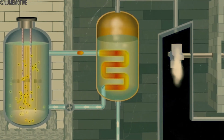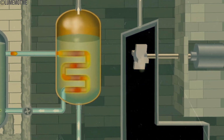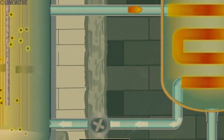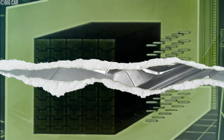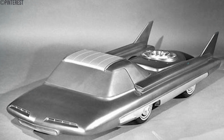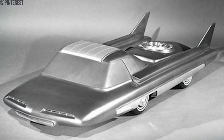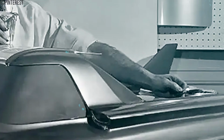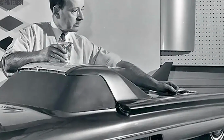However, the Nucleon concept never became a reality, largely due to safety concerns and the complexity of managing nuclear reactors in everyday vehicles. The risk of radiation and the technical challenges of miniaturizing nuclear technology made the idea impractical. Despite this, the Ford Nucleon remains an intriguing example of the innovative and sometimes outlandish ideas from the 1950s, illustrating how far people were willing to imagine when thinking about the future of transportation.